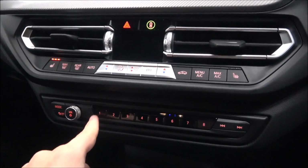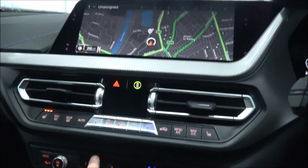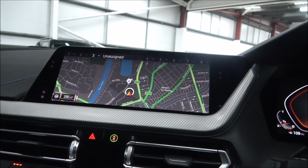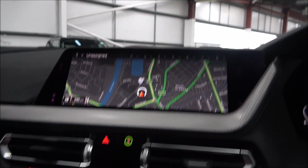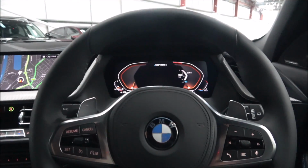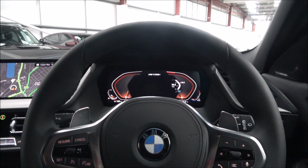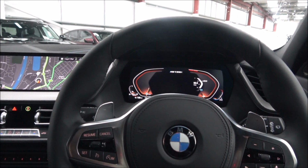And these buttons down here, I do believe they're actually not buttons anymore, they're like a touchscreen. So if I touch, yeah, as you can tell at the top there, they're not even a button, that's not a button anymore, that's really cool. Coming down here, usual BMW stuff, but you can tell the car is more driver focused than before. They've definitely gone for more of that sporty feel than that normal laid back 1 Series.